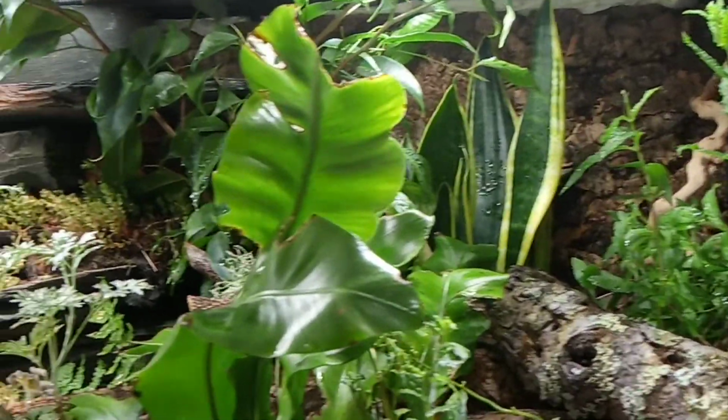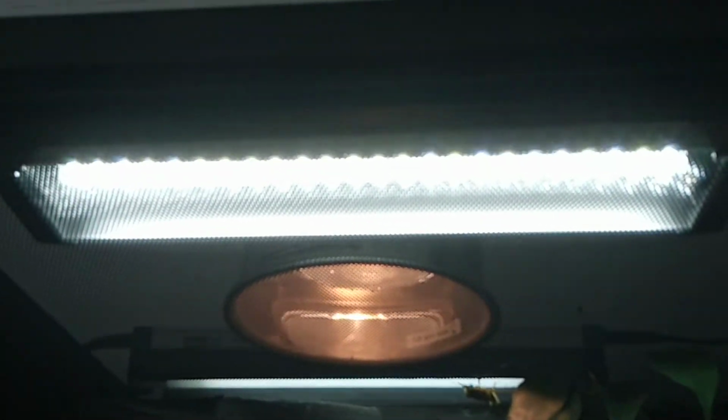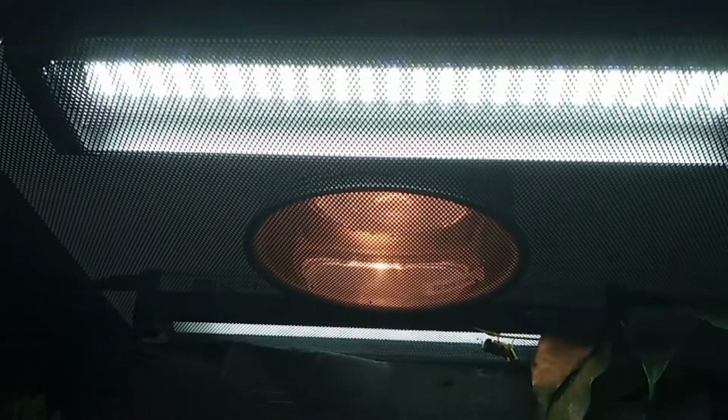But yeah, it's getting there, guys. It's a work in progress, but it's doing really well. The lighting and the heating is functioning as it should.